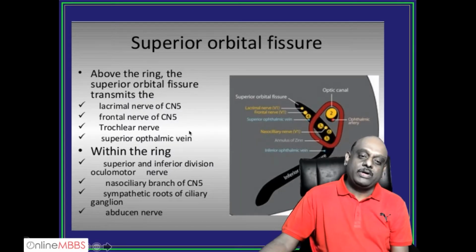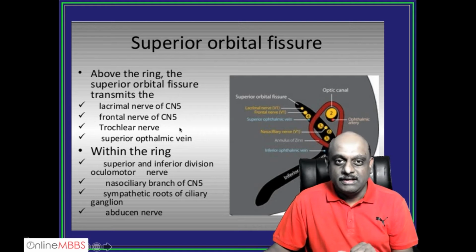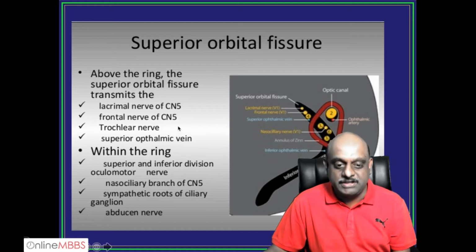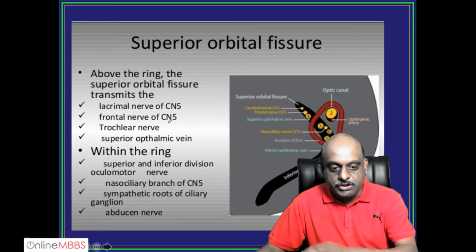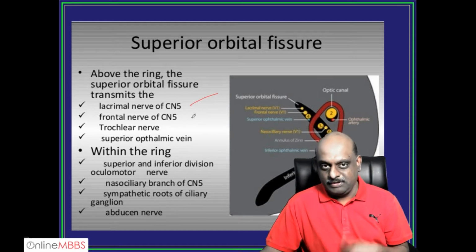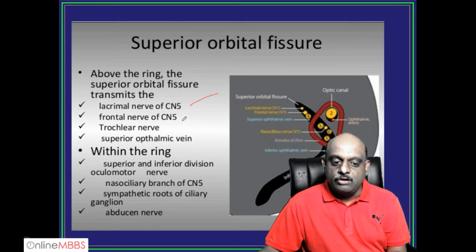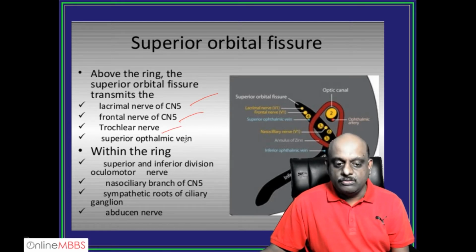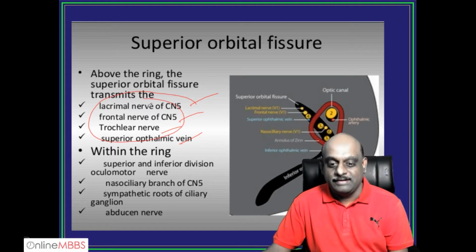Now comes a very important question. What are all the structures that pass through the superior orbital fissure? Is a very important question. So you should know that the lacrimal nerve, a branch of the trigeminal, the frontal nerve, which is a branch of the 5th cranial nerve, trochlear nerve, superior ophthalmic vein, they all pass above the ring.